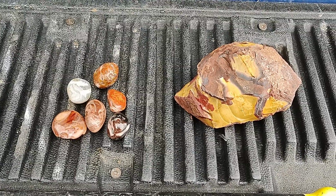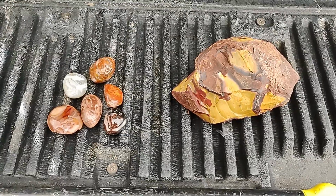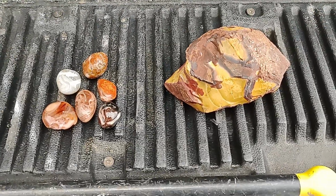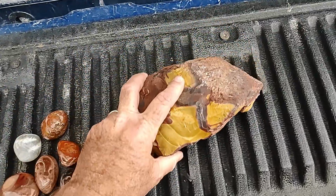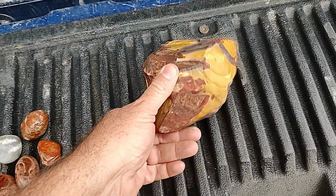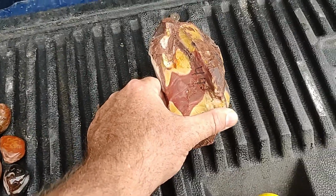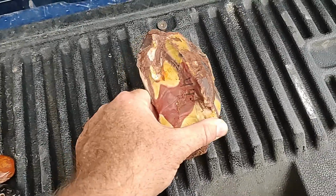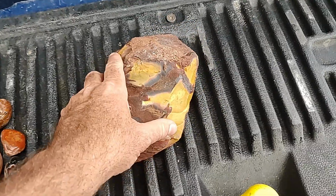So our next stop on this magical mystery tour of South Dakota rock shops was Ken's Minerals. And look what I got at Ken's Minerals. I got this big piece of mookite. I've seen people doing good stuff with mookite online. They had a good selection of mookite at Ken's. So this one cost me $44, which was a little pricier than I wanted to pay. But I'll tell you what, this is a nice looking piece of mookite.